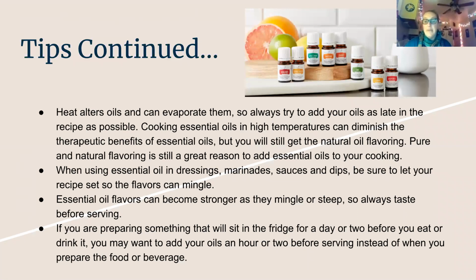So again, when you're baking something, it's a whole different story. You know that you're just going for the flavor here. The baking is going to alter the therapeutic compounds, but you're still going to get the awesome flavor. And when you're making things like dressings, marinades, sauces, and dips, you can, again, just put it in as late as possible in the recipe. Emily has a great tip here to be sure to let the recipe set so the flavors can mingle.